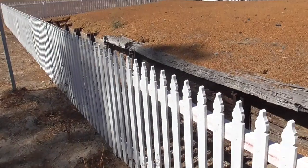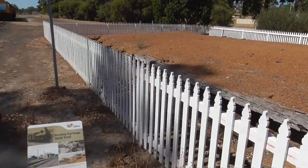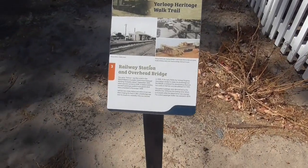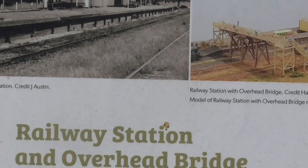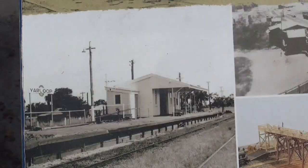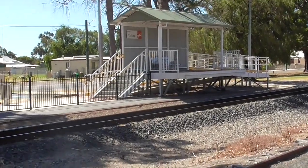Here we are standing on the site of the old Yarloop station. The original station is pictured here on this plaque for the walk trail. The new railway station for Yarloop is just over here to the left.